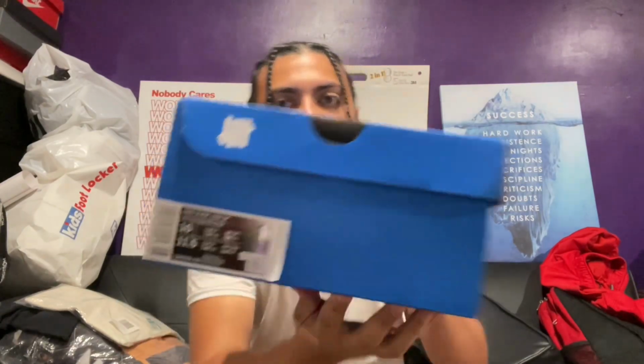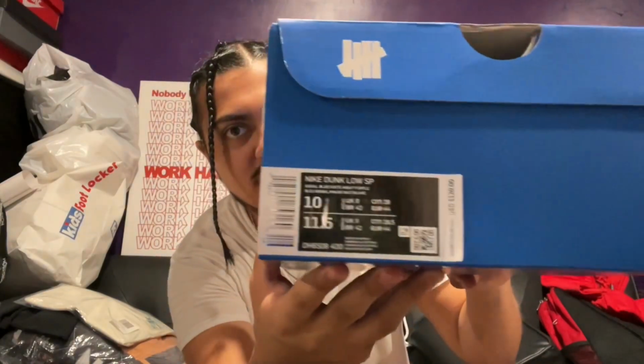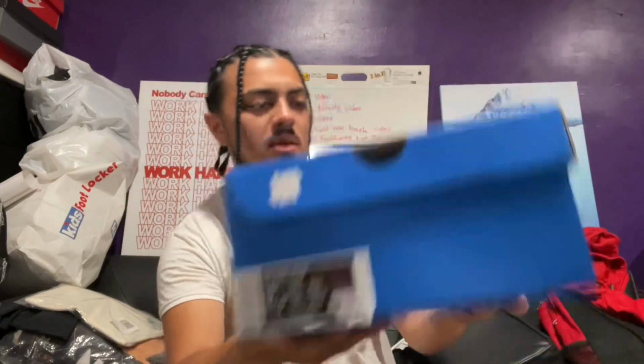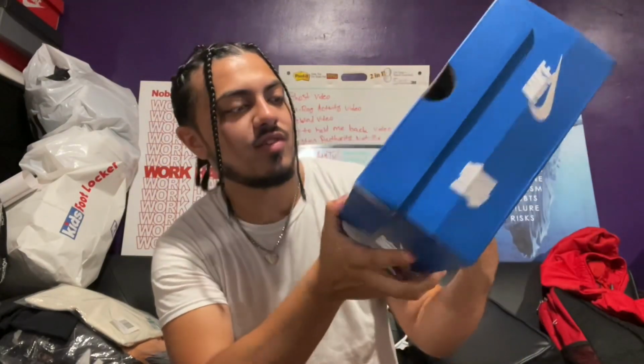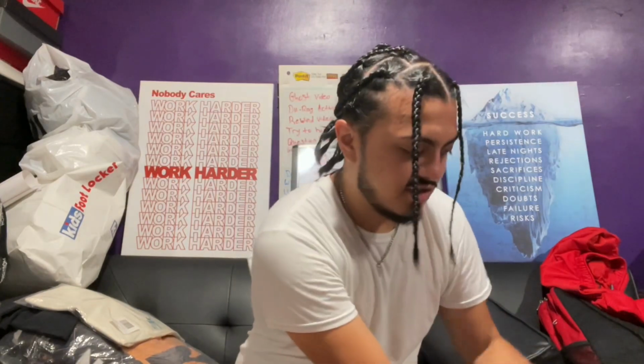So you see the logo, the Undefeated website, it's a size 10. I don't know if you guys can see the glare, but yeah, size 10. And besides the Undefeated logo, you got the Undefeated logo with the Nike there, and the Nike by itself right there. So you guys see the box, the Dunk versus Air Force One pack, whatever. It's not really a pack because it doesn't come together, but you get what I mean. So let's take the shoe out.